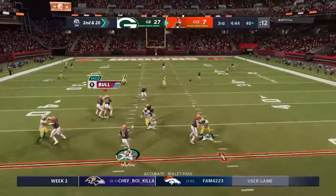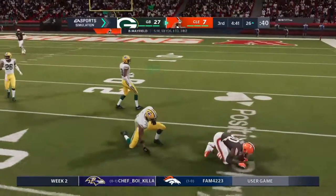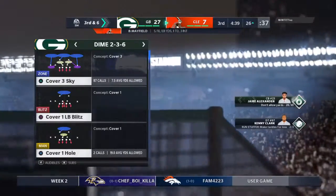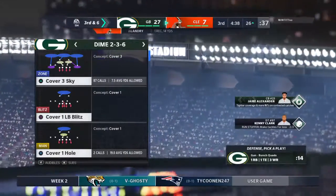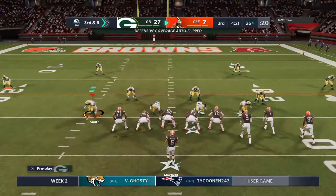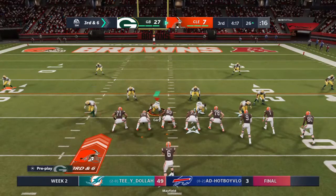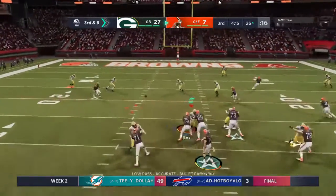Mayfield. To the right side, and he's got Landry complete. They get 14 back, but it leads now to a third down. In today's football, where receivers break tackles, make people miss, get upfield for the extra yardage, when you see a play like that where it's caught and he's dropped on.